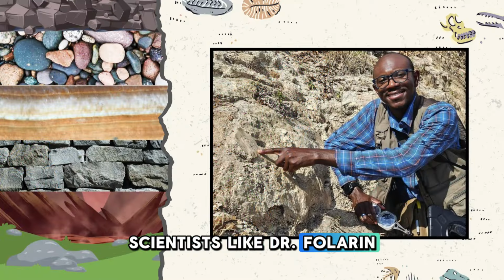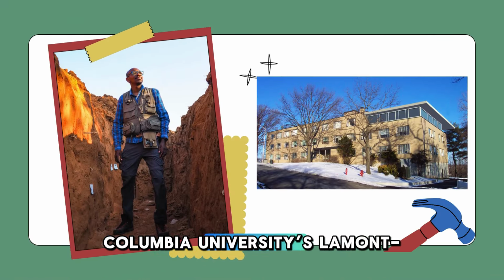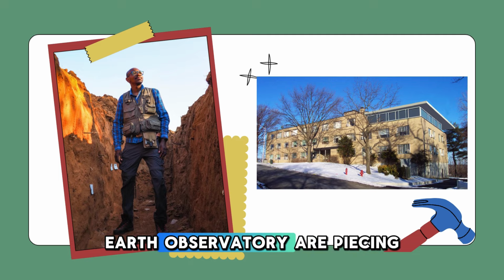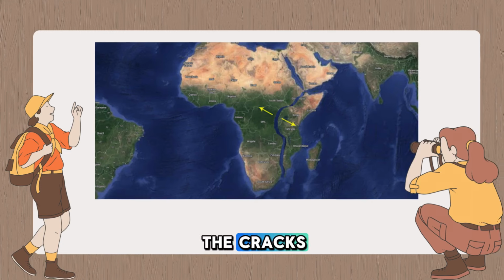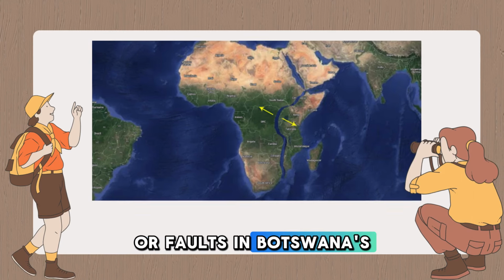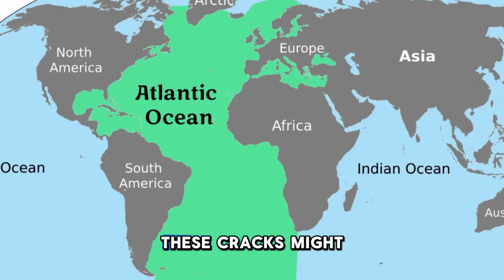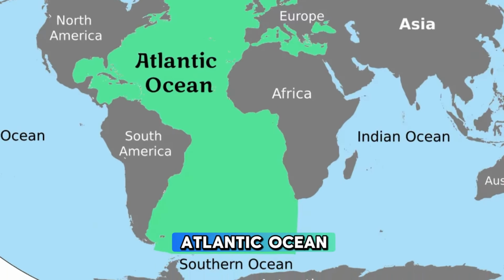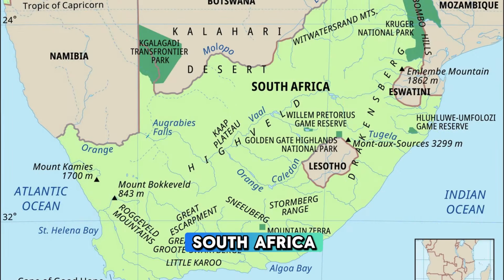Scientists like Dr. Folarin Kolawole, a structural geologist at Columbia University's Lamont Doherty Earth Observatory, are piecing together the story. His research reveals that the cracks, or faults, in Botswana's crust are part of a much larger rifting process. These cracks might eventually connect to the Atlantic Ocean to the west, or even extend south into South Africa.